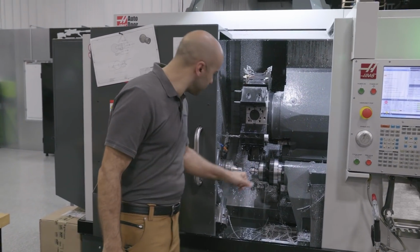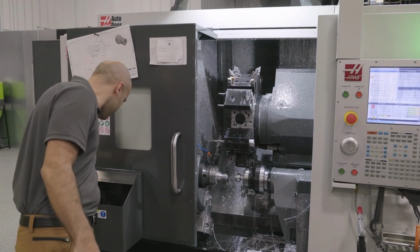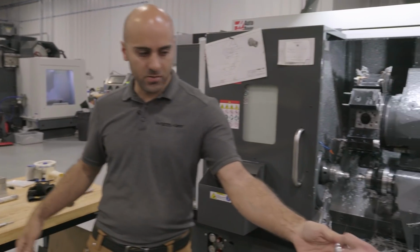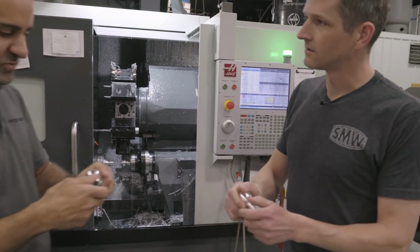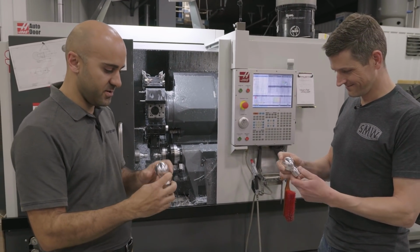Mid pick off, maybe insert change on knobs for the Zero knob. Yeah, awesome. Some people call them the trailer hitch balls. That's what everybody has started referring to them as.